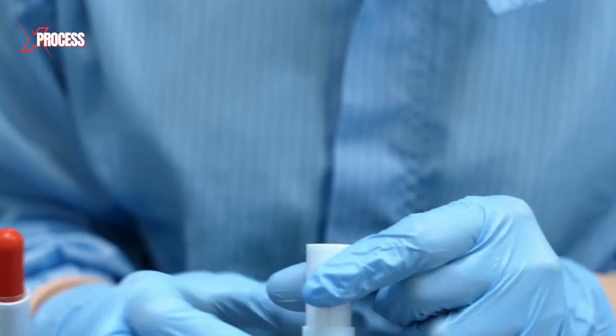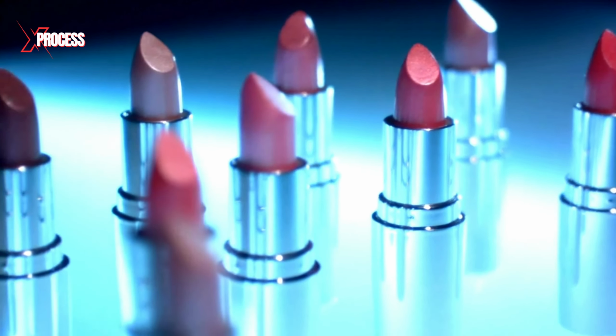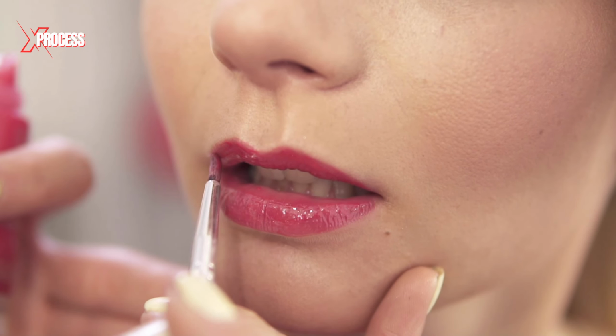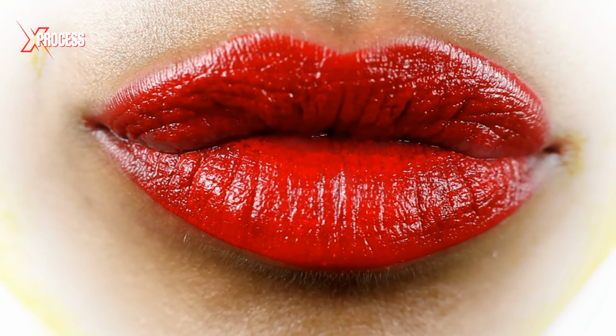Any lipsticks with defects are discarded. After a few hours, the products undergo a rigorous quality check. A lab scientist tests the lipsticks on a model, applying them for a photo shoot under various lighting conditions. Bright lighting tests the lipstick's shine, while a controlled setup with uniform light examines its color.